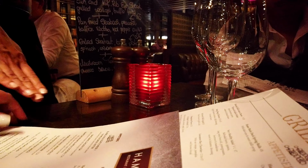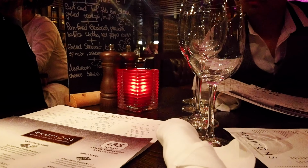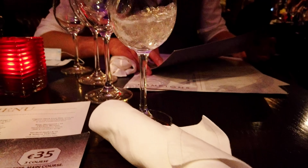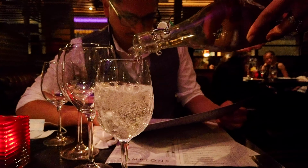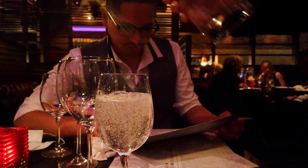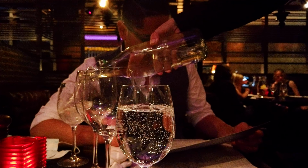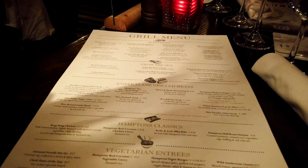Now, you also have the option of the a la carte. You can pick anything you like up to €35 per person or pay the balance. Whenever we book a hotel stay, we always get the one with the dinner package. That way, we could save a few euros. During our stay, the 3-course package was €35 per person, but upon checking while I'm editing this vlog, it's now €38.50 per person, I believe.